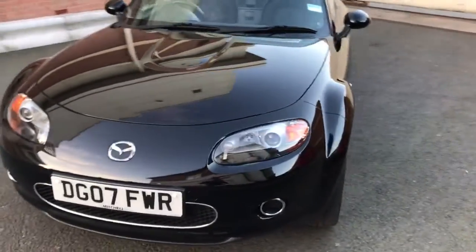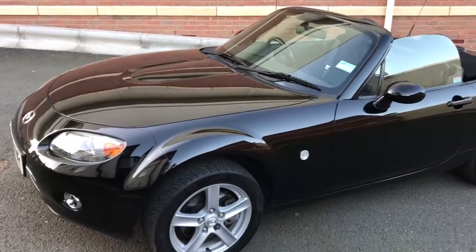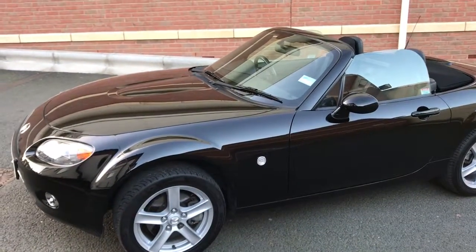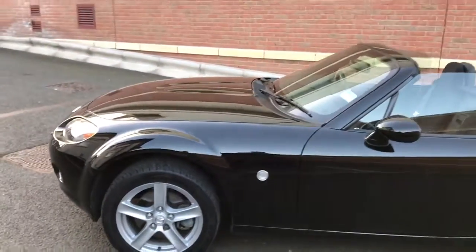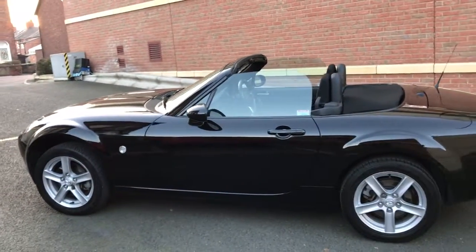This car is absolutely immaculate. I've seen some really nice examples of the MX5 and sold lots of nice examples, but this has to be the nicest. It's absolutely immaculate. Here we've got a Mazda MX-5, it's a 2-litre version.